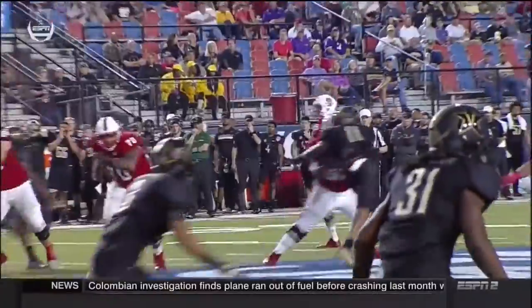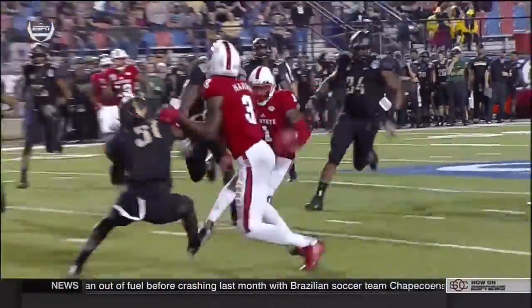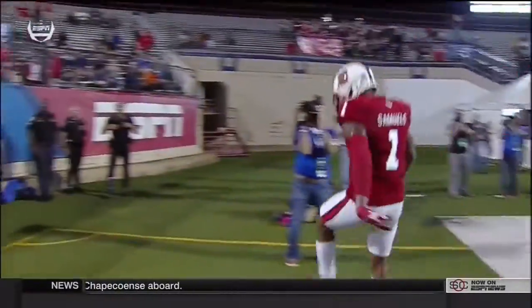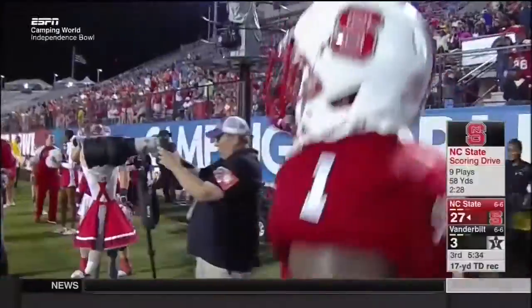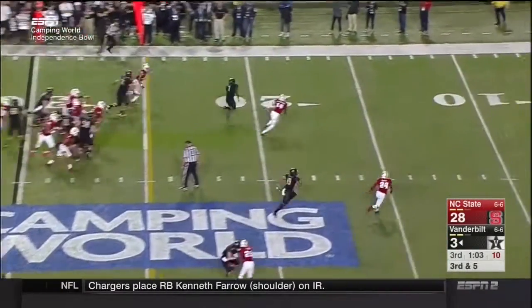Samuels, they do such a nice job, Coach Drinkowitz and company, of hiding him and moving him around and finding different ways to get him involved. Lined up out wide here. Quick distribution on the screen. Where they converted just 36% during the regular season.